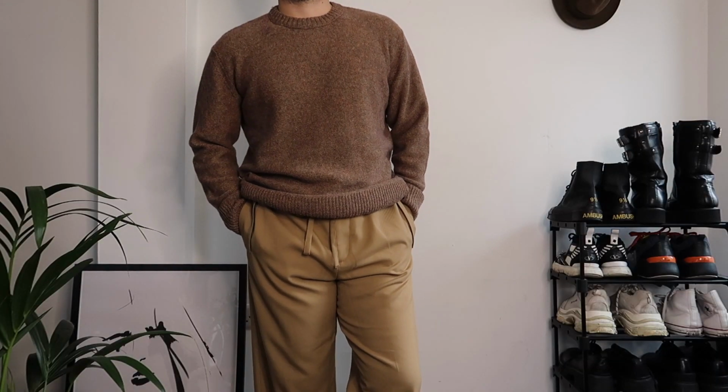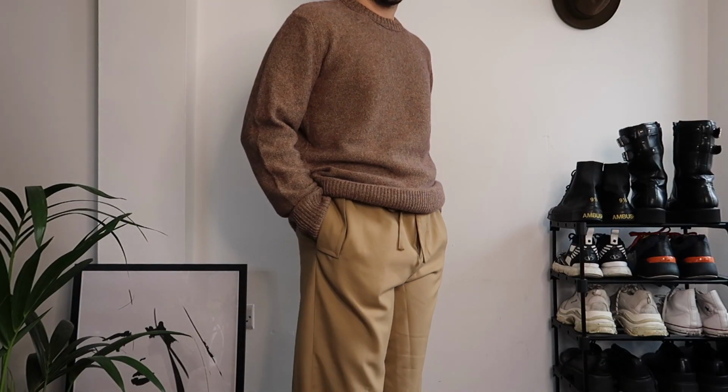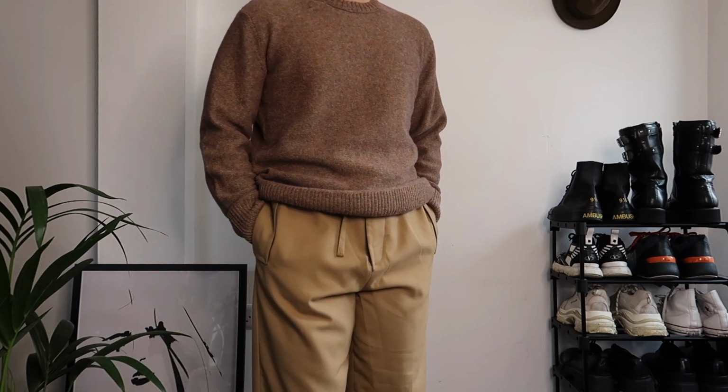This is one of the reasons why I liked it so much. This is not a monotonous brown color, but instead it is a little bit more funky and a little bit more of the Scandinavian home-knitted feel. Now the sweatshirt is a soft wool blend. It has a regular fit, a round neck and ribbed edges.